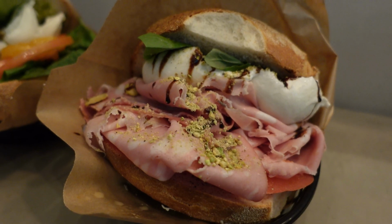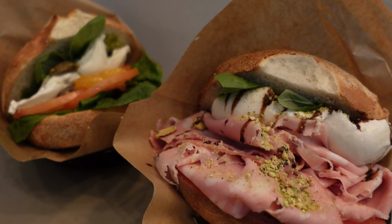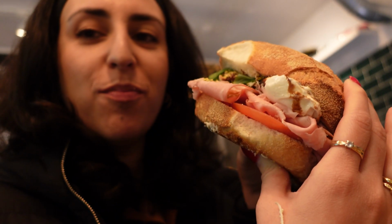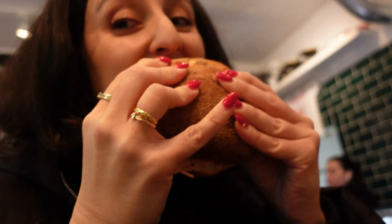Their bestseller was unfortunately sold out, so I got the next best thing. It was a mortadella sandwich with mozzarella, tomato, balsamic vinegar, and pistachios. The tomatoes you could tell are out of season, unfortunately, but it was January, so couldn't expect much. The rest of the sandwich was pretty good.